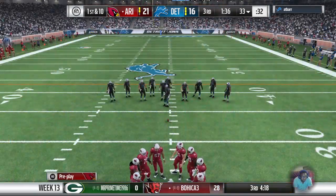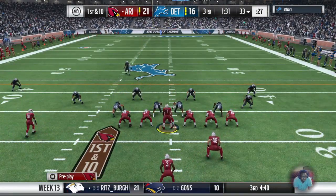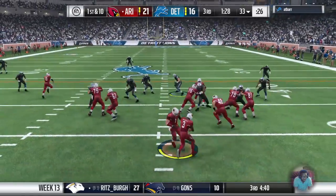I'm the best player in the world. I want to tear up the scouting reports a little bit. What he say? He the best player in the world. He the best player in the world.